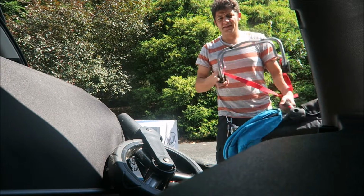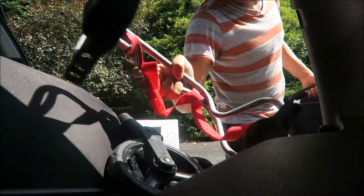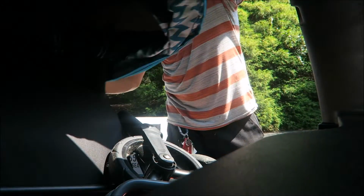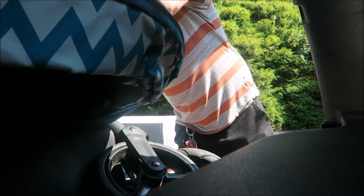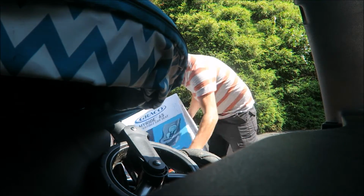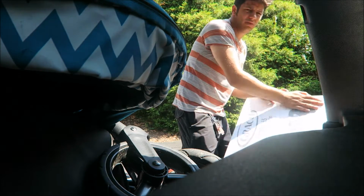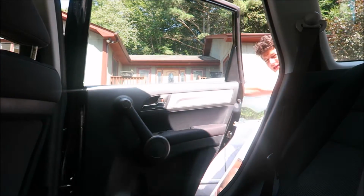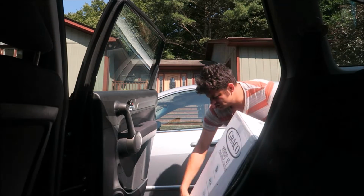All right, let's see if it all fits in the trunk of our CRV. That's the car seat adapter. That's for baby number two. Baby number one is still attached to the stroller. And voila! Oh, it's too big. Well, naturally, we'll have to do this differently then. Yeah. In case you don't know, it's super hot out here.